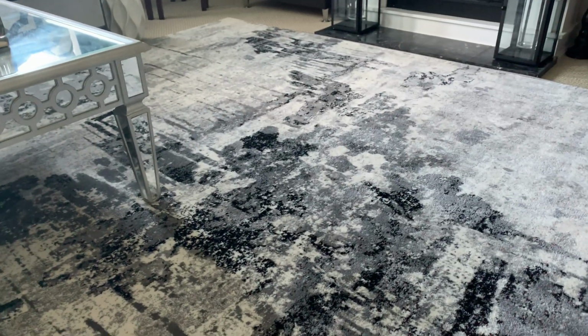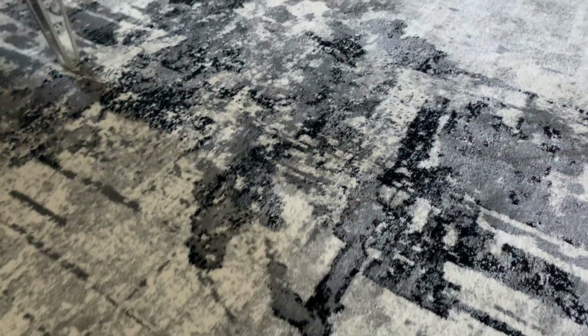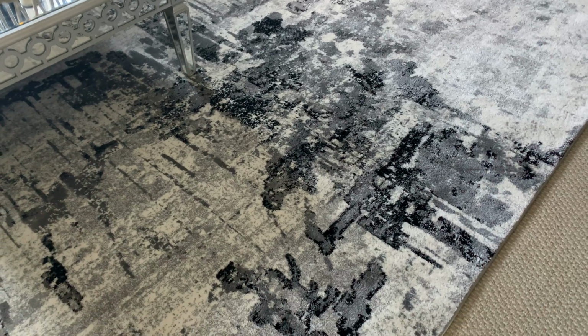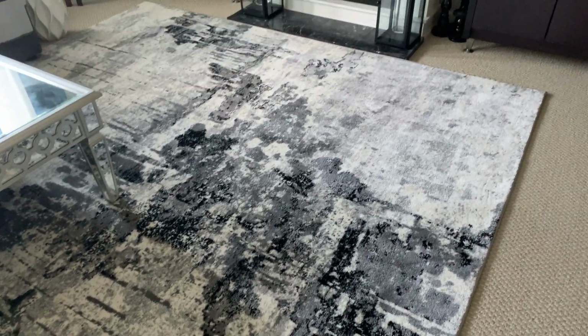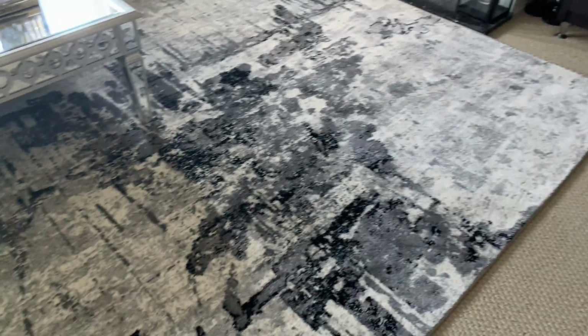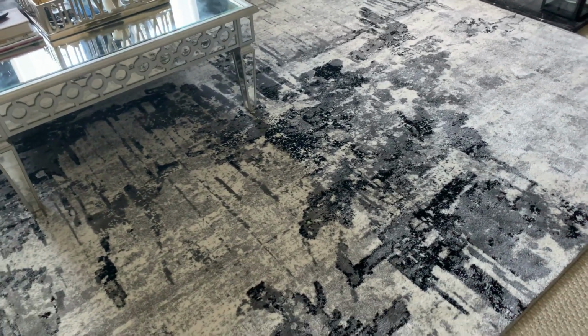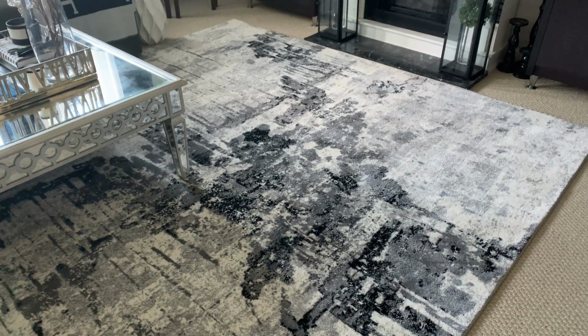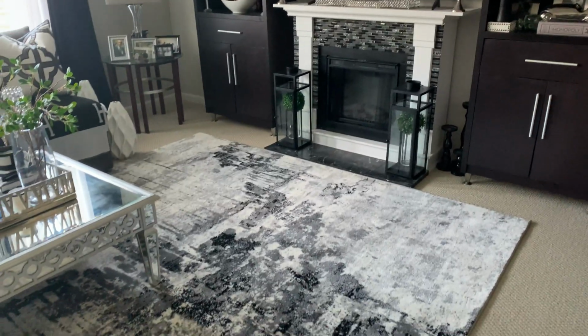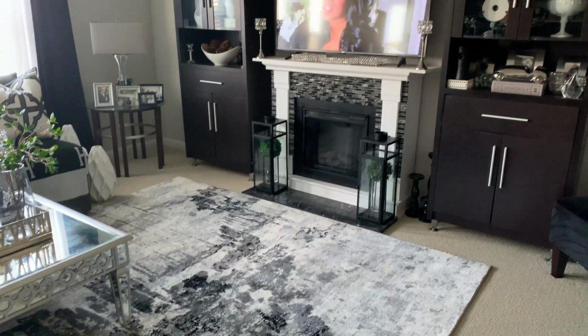So one of the things I found was this awesome rug. I found this on Amazon and it's a perfect color, black, white, and silver. It is a 9 by 12 and I paid $300 for it shipped, which I do not think is bad at all. It's a very high quality rug. It is 9 by 12, perfect for my space.